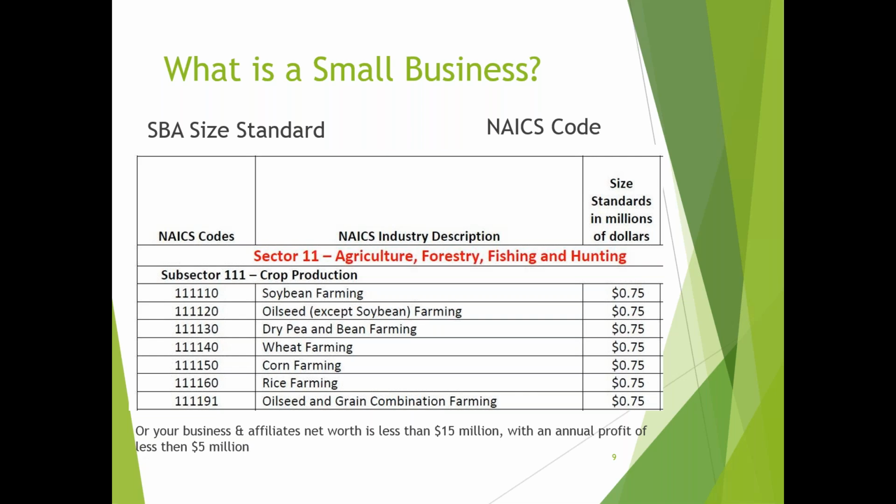So you have to find your NAICS code on your taxes, which I'm going to show you in just a second. And then you look at this. So it's under $750,000 per year, which most farms in Massachusetts are under. It's usually not a problem being considered a small business. You can also use an alternative size standard where you're saying that your net worth is less than 15 million and your annual profits less than 5 million. I usually don't have anyone who has to do that because no one is bigger than the size standard. I'm sure it'll happen someday, but it hasn't happened yet.